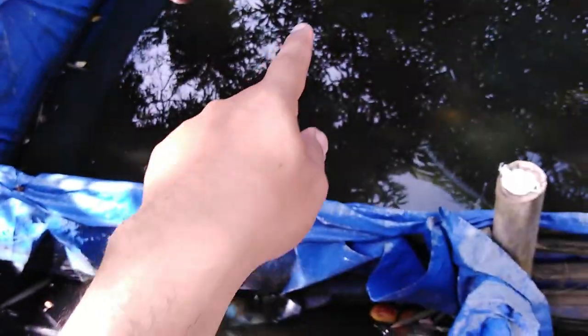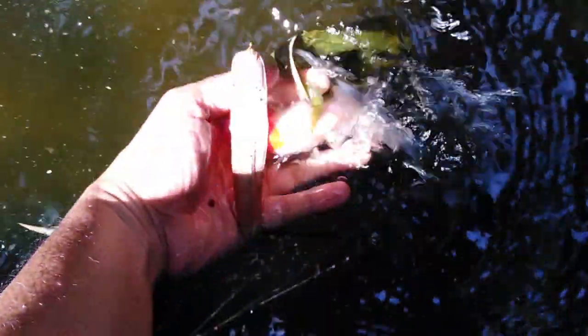This is my shrimp. My grown shrimp here, blue, yellow, and red. And I also condition a red top female here.